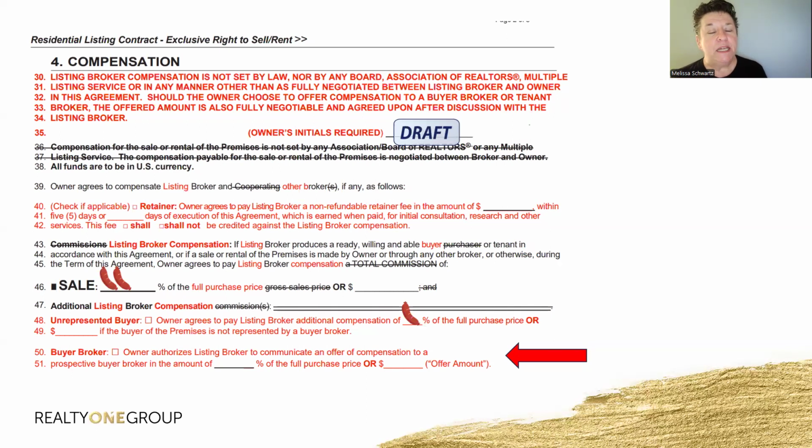So what happens in the very likely event that you are talking to your seller and they tell you, well, any offer of compensation is going to depend on the offer, right? So in that case, what do you put on these lines?